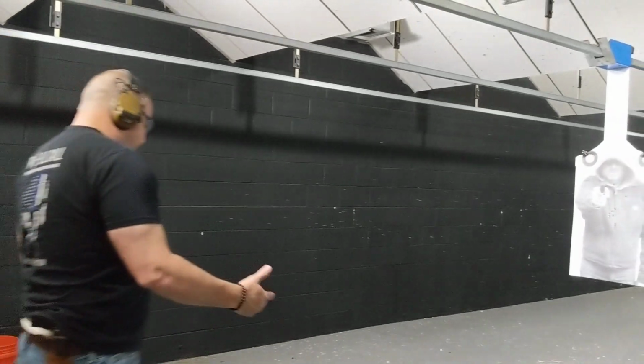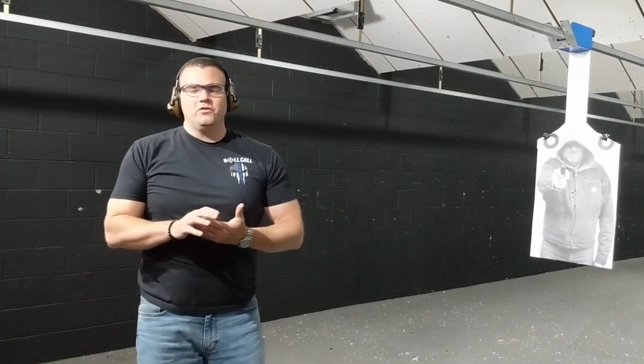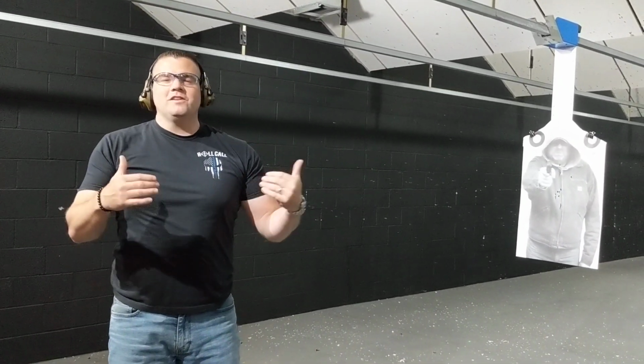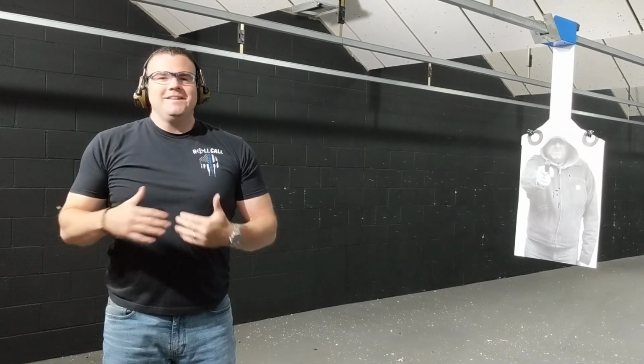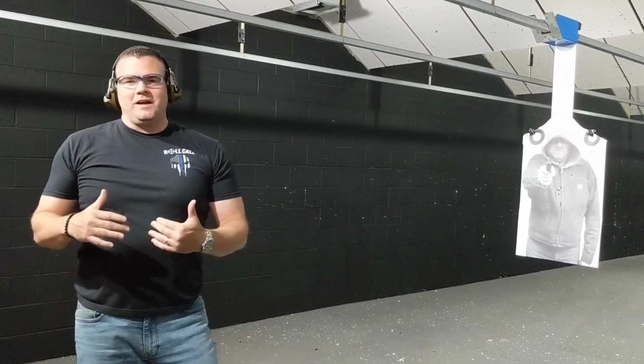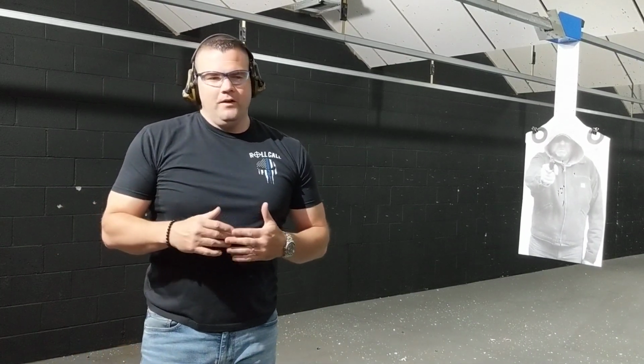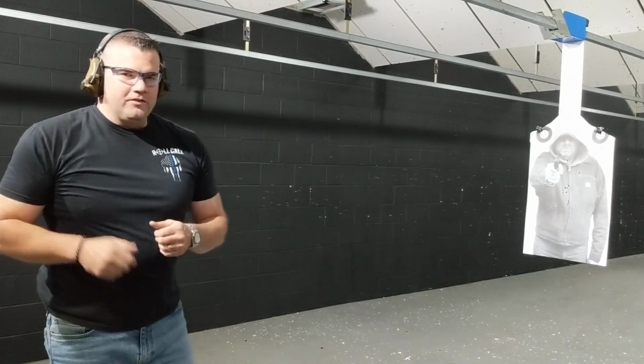Lastly is, for the most part, my offensive and defensive weapon. Where if I'm going to go somewhere and it's going to be pretty hairy, this is the gun I should be carrying all the time. It's not the most comfortable because it's slightly larger than the other two, but the magazine capacity is incredible on it and the gun functions very well. It is the Sig Sauer P365.